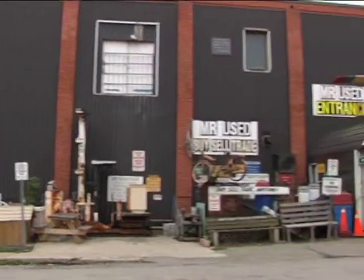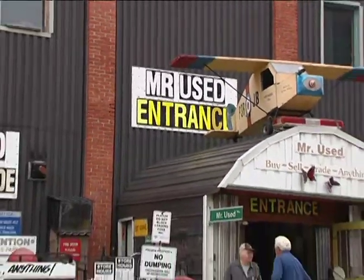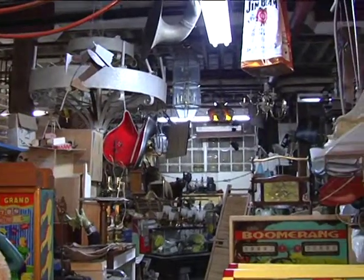It's a collector's paradise in Hamilton's East End. If it was somebody else's garbage, to me it's not. It's just somebody else's history that you can pass on to somebody else. Len Waring houses plenty of that history in his warehouse/shop known as Mr. Used. But don't let the name fool you. This is much more than a second-hand store.